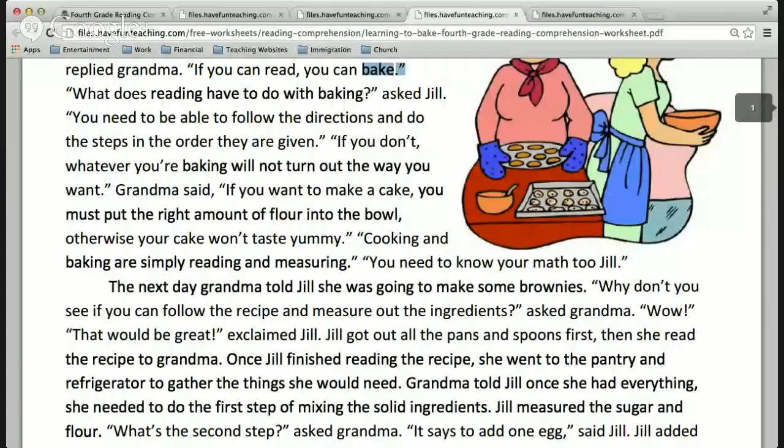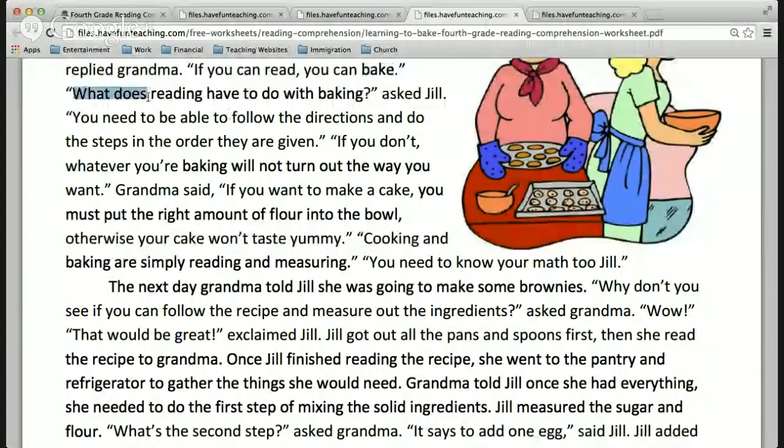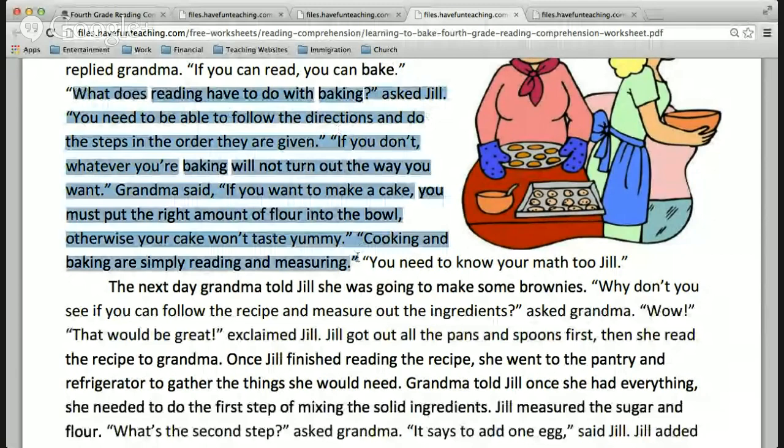Next up is Daniel. All right, Daniel, let's have you read from What Does Reading Have? Read from What Does down to Reading and Measuring, please.